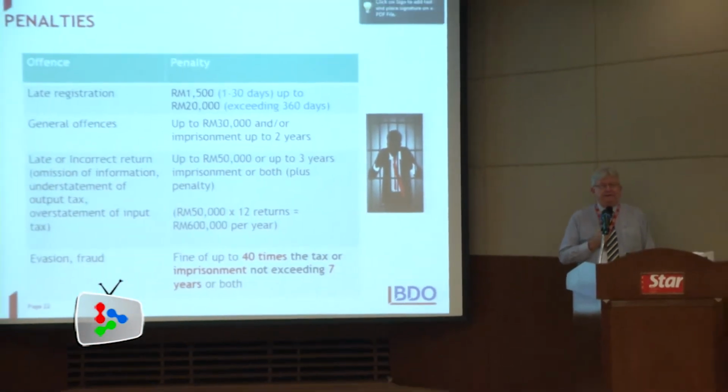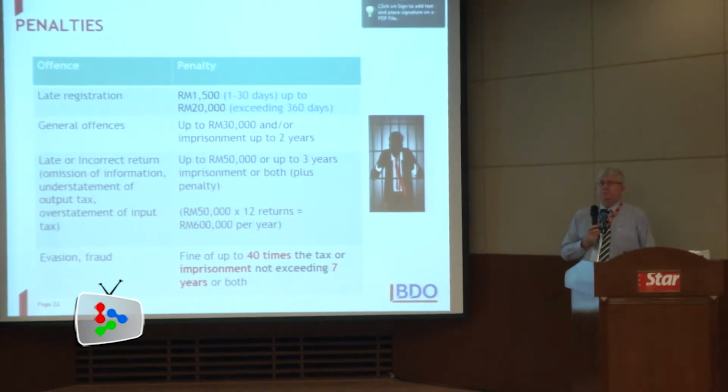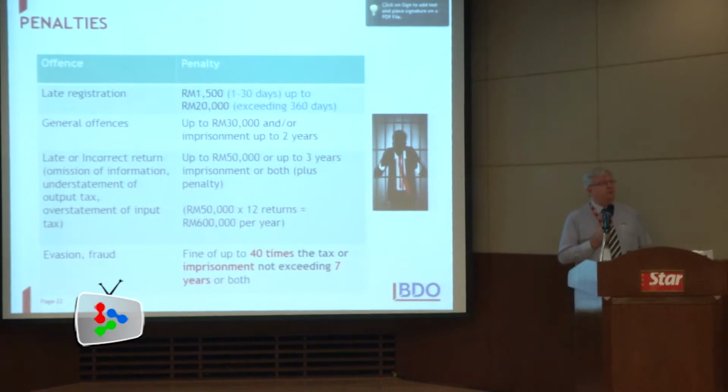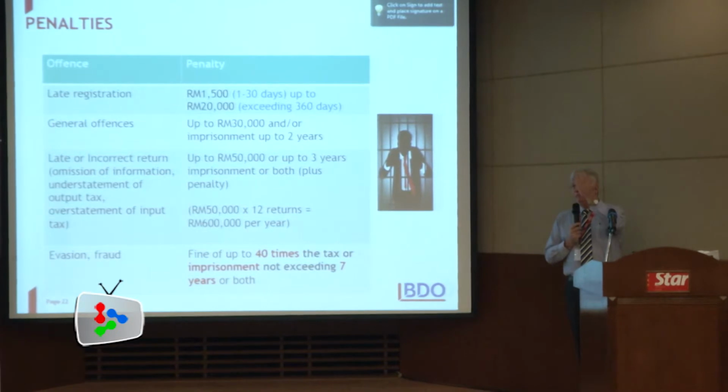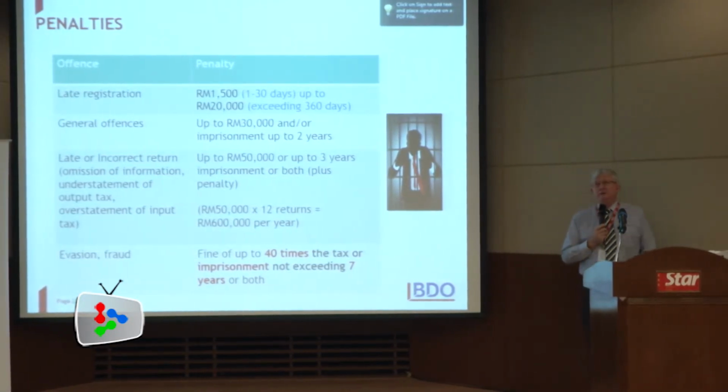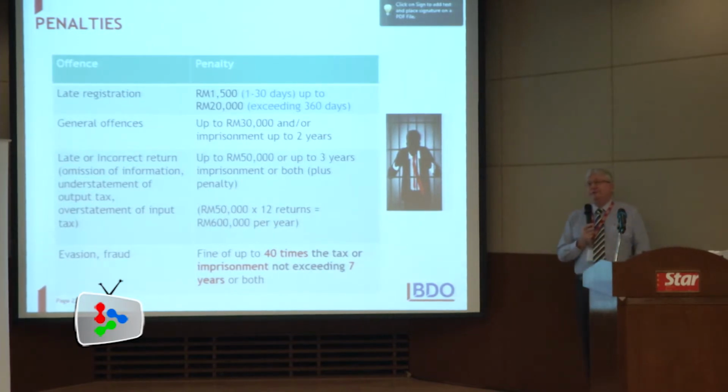Now, this is the one that most people should be very wary of, an incorrect return. So when I was talking about before, I add up all my inputs, I add all my outputs. The difference between the two is what I'm sending to Royal Malaysian Customs. If you do not claim the input tax credits on all your purchases, they won't really care. If you fail to include output tax in your return, they will really care. This is where this penalty will come in.